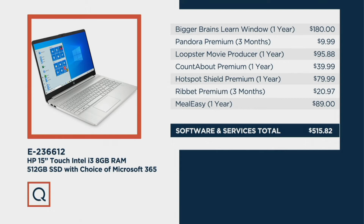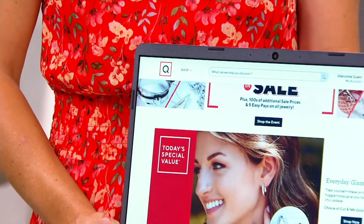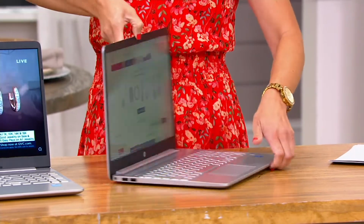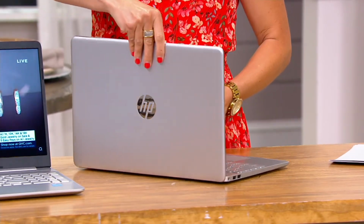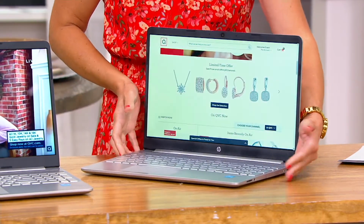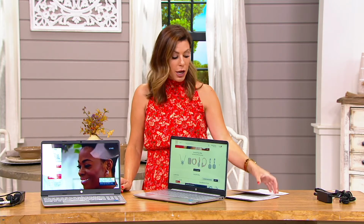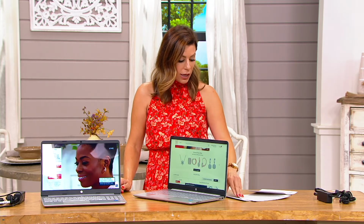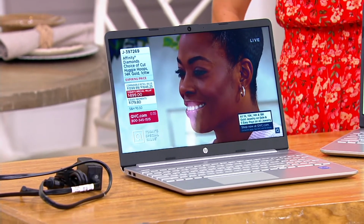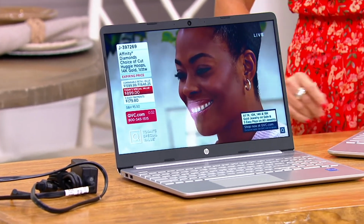Let's talk real quickly, Alex, about whether or not we want to pick this up with Microsoft Office or without. And keep in mind, you do have the silver or the gold option. I'm holding the silver today, and the blue is officially available on waitlist. Either way you slice it, you are bringing this home with free shipping and handling, which will save you about $19 and change. And you're also bringing this home with a savings in general. Plus, you have an option of keeping this on a 12-month special finance when shopping with your Q card, which brings your payment down to either $58 if you're going without Office, or $62 if you're going with Office. E236612 is the item number.